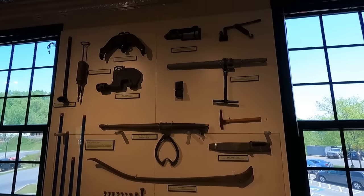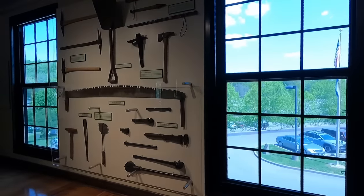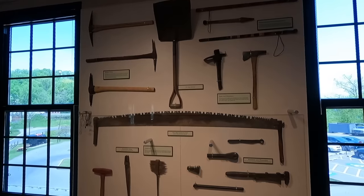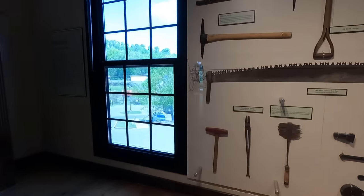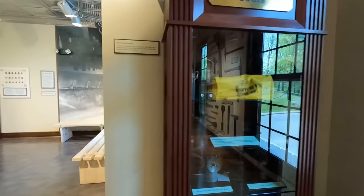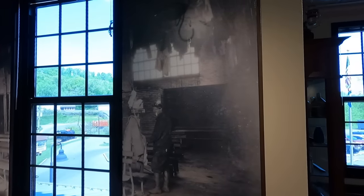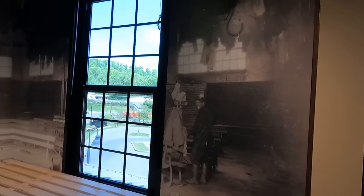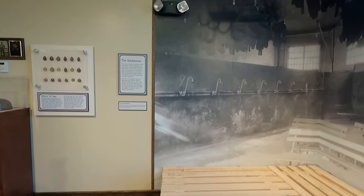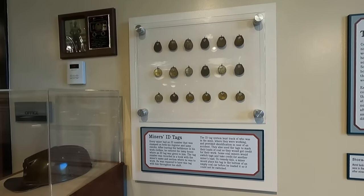A lot of the tools they used back in the day. Shows you how far we've come in technology. Now there's a machine for everything. Well done. We'll go outside and check out the buildings. Old shower house when they had to clean up after they got out of the mines. Ooh, those are important. Their ID tags showed who was in the mine and who wasn't.